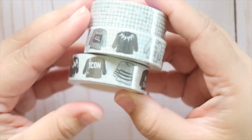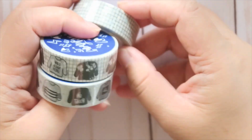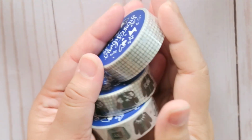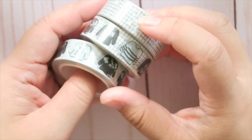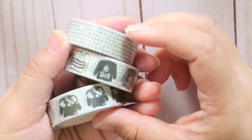The next thing I got are these washi tapes from SeeAmyDraw, and I have been trying to get my hands on these for a really long time. When she originally released them, I think I wasn't paying attention on the date and I completely missed them. So these are the Schitt's Creek inspired washi tape. I got 2 of the sweater ones. I'm not sure about this one, but this one is called Annie, I think. Yeah, so I just got it because it's super cute.